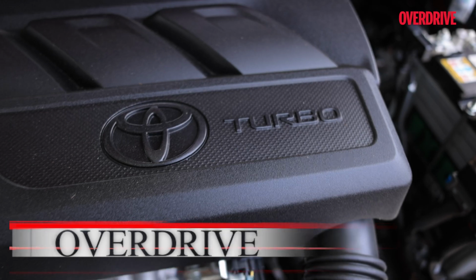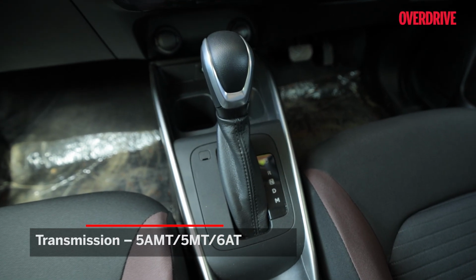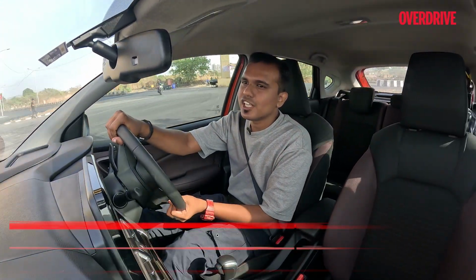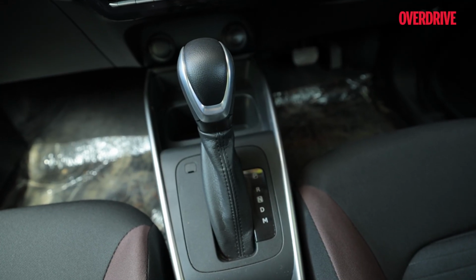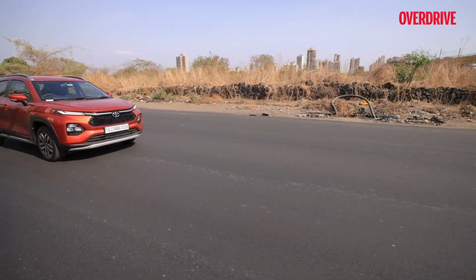The Taisor does come with a 1.2-litre engine as well, but that comes with a 5-speed AMT automatic transmission. This 6-speed torque converter in the Boosterjet though feels a lot smoother and effortless and doesn't jerk the car too much in stop-and-go traffic.